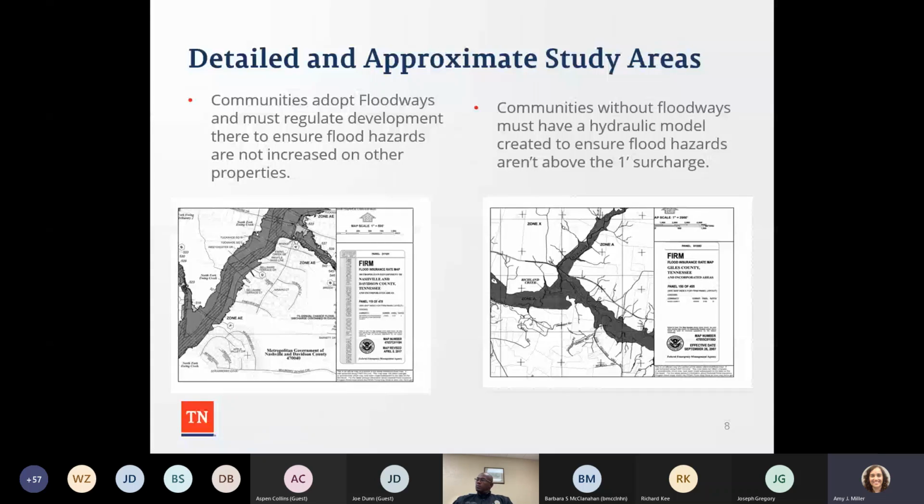So you have to look beyond just the project site and tie into other cross sections or create cross sections to look at it comprehensively and holistically. Now, communities without floodways, so if I have a Zone A, they must have a hydraulic model created to ensure that flood hazard discharges aren't above the 1 foot surcharge.